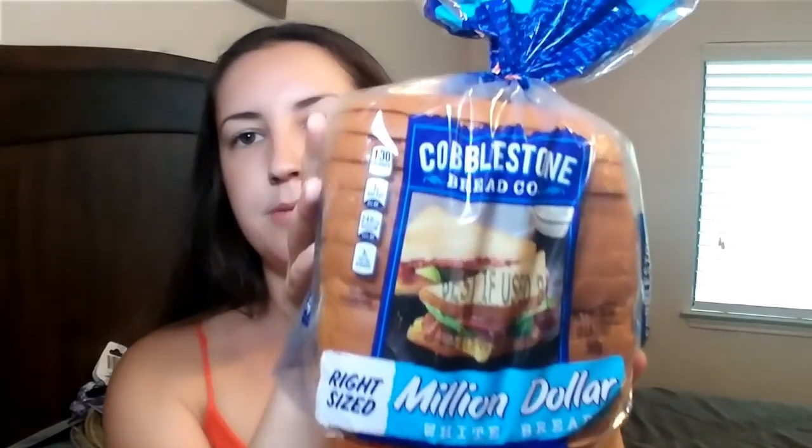And then I picked up some of the cobblestone bread. So this one here is the toasted onion sandwich rolls. So I picked up a bag of those. And this one is just the $1 Million white bread. So I also picked up a pack of that.